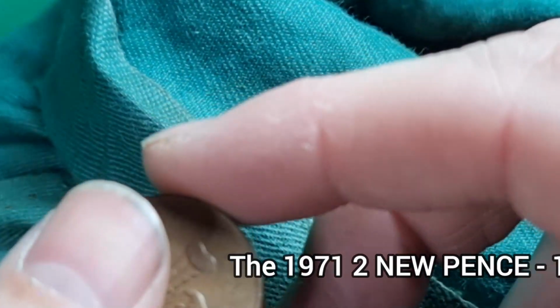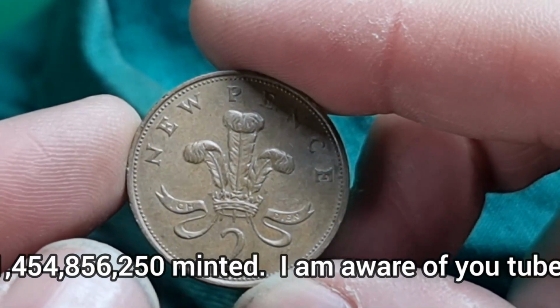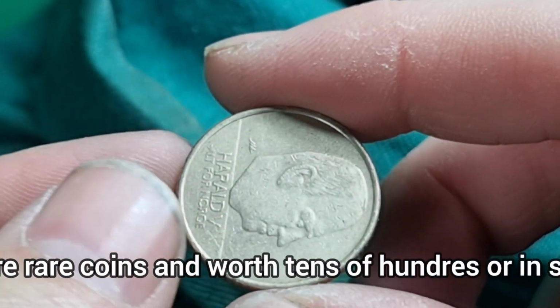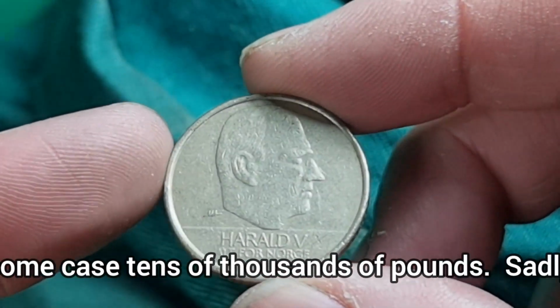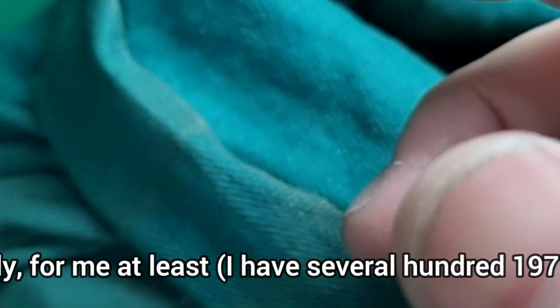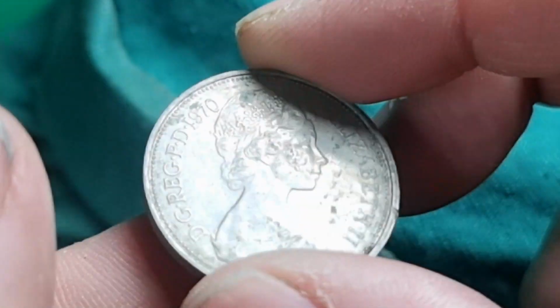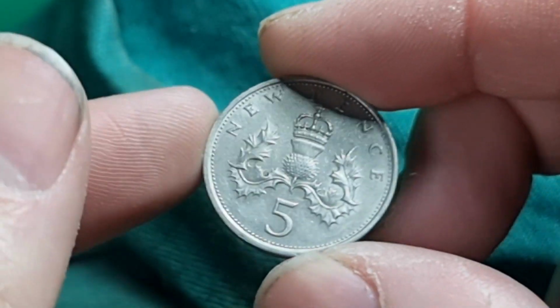Too many varieties to list in terms of the bronze coinage. Is that our first foreign? Norway, 10 crowns. Here we go, another 10p, 1970 this time. Interesting to see what sort of date when we get on the 10p's. Not that I need them, and the 5p's.